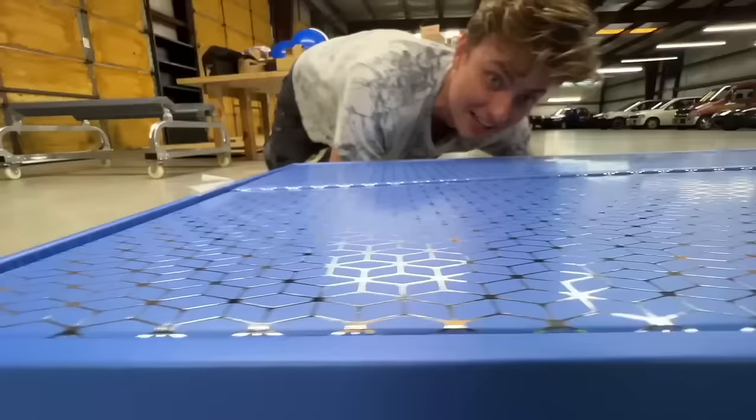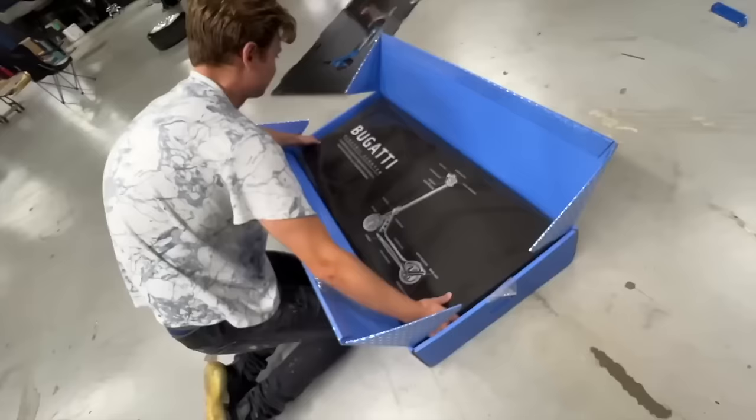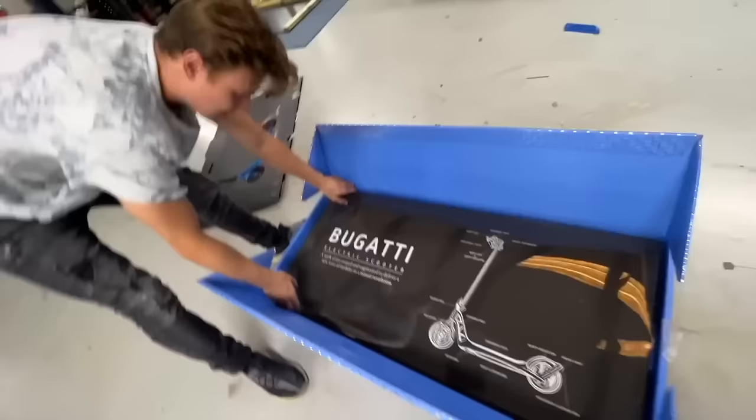It kind of looks real. This box is legit crazy. I've never seen a box just like this. Let's open it up and see what's inside. Oh, no way. Woo! This unboxing experience is insane. It's a plaque. A work of art created and engineered to deliver a new wave of mobility.